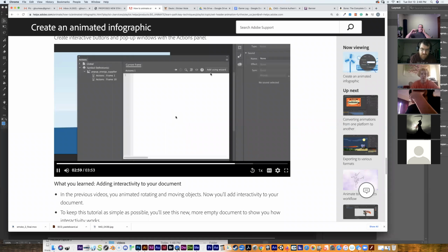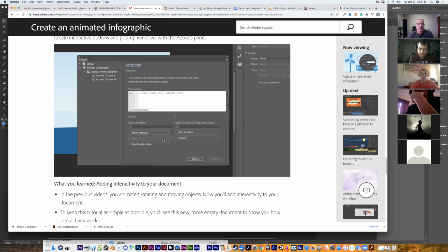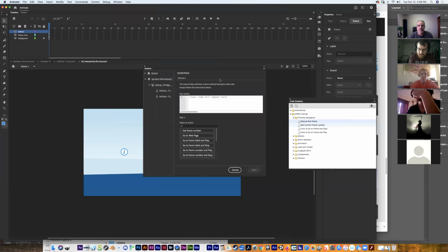Now click on the Add Using Wizard button. Scroll down in the first menu and click on Play. We do this because we want to play the pop-up animation when we click on the info button. I think we are going to use the wizard because then we'll be able to follow his exact advice. So we're going to click Add Using Wizard. In this wizard, we're going to scroll down until we see the word play, and we're going to click on the word play.